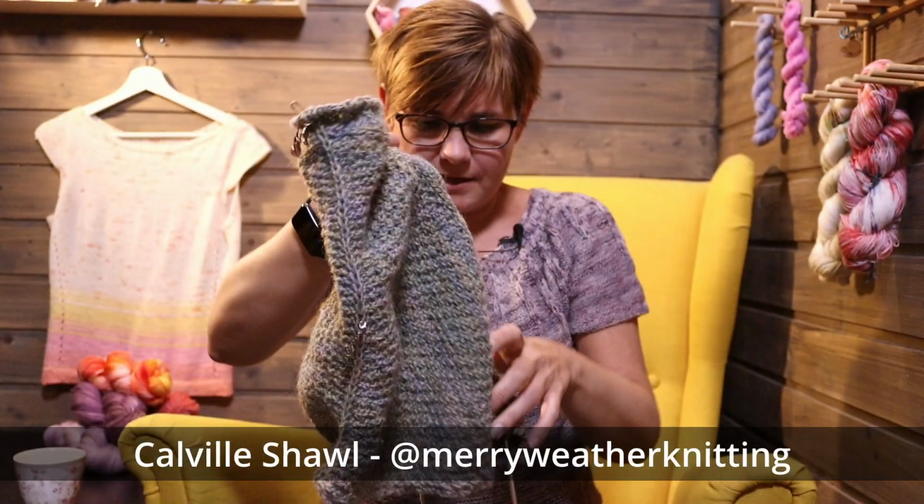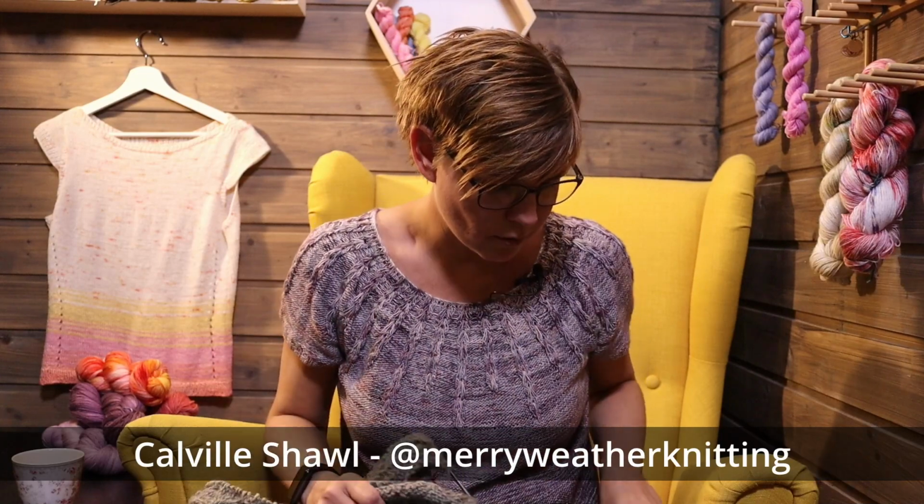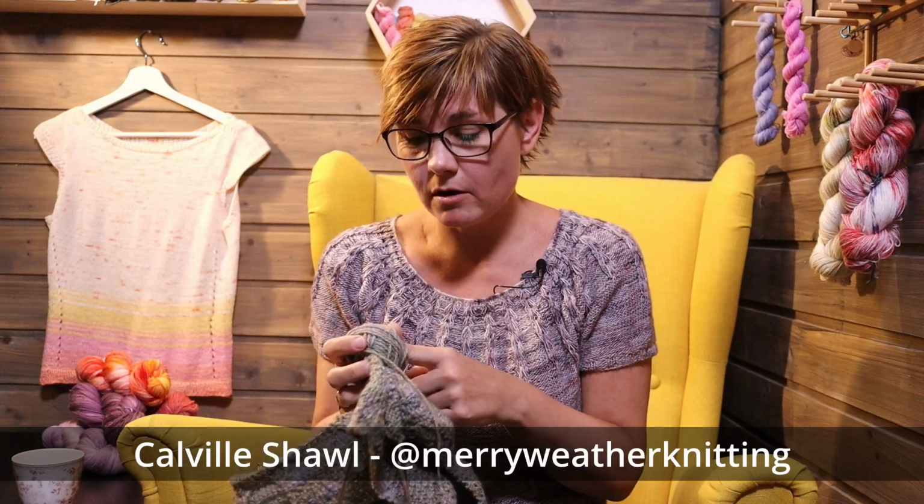And I'm still, like I said last time, very worried that I won't have enough yarn. I am soon done with my second ball of yarn. And now I'm not sure if I have one or two balls left. And this is quite a big shawl.